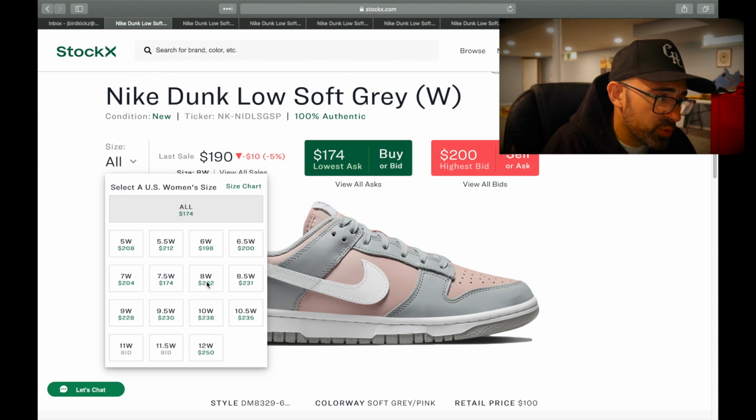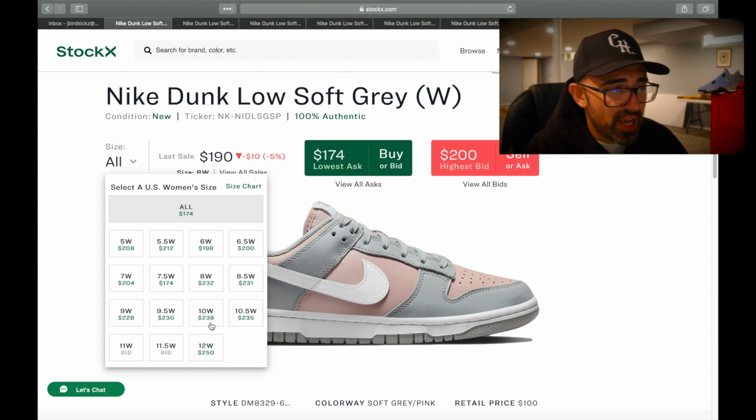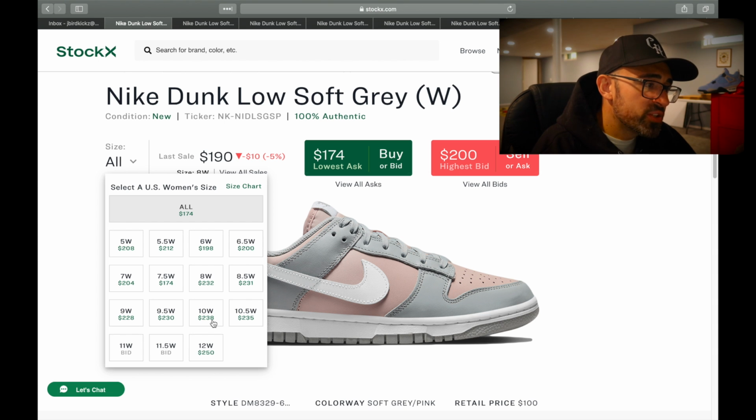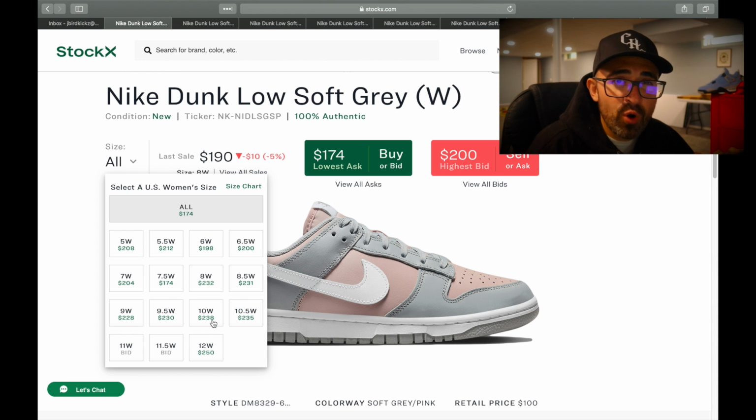If we look at the actual sizes, we can see here that the larger sizes are going for a bit over 200. I would definitely say to stick to those sizes. Those are going to be more profitable than the smaller ones. However, all sizes are a go. You're going to be making money either way. On this, the app break-even point is about $126, so you're making about $74 per pair on average.